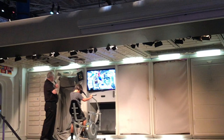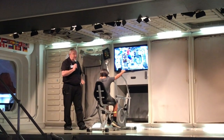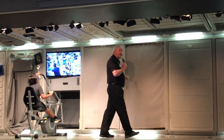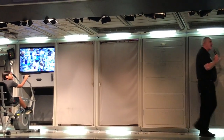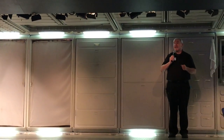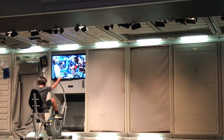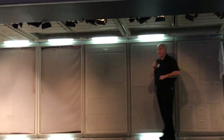Feet pedals down there. You got handlebars. We need you to start exercising. Because one of the negatives of living in space is that microgravity reduces our muscle mass and our bone density. It's kind of like an accelerated aging process. So to counteract this, the astronauts have to exercise a total of 2 hours a day, 7 days a week for the entire time that they're in space.